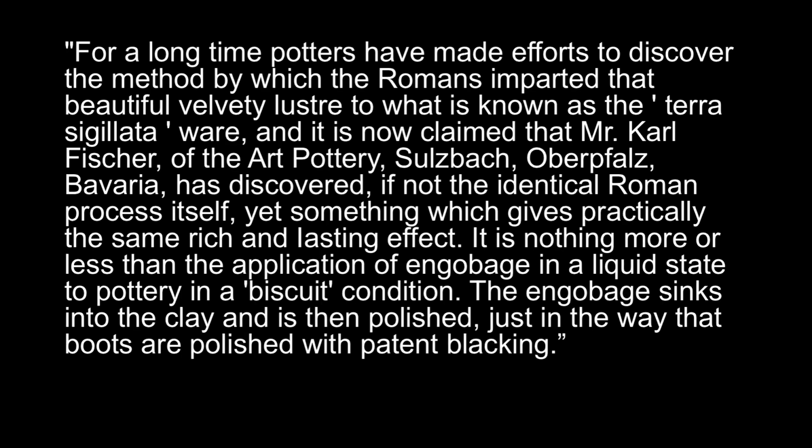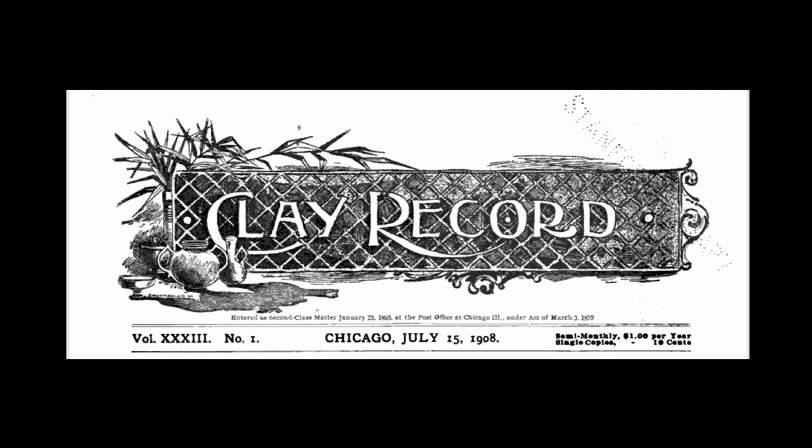It is nothing more or less than the application of engobage in a liquid state to pottery in a biscuit condition. The engobage sinks into the clay and is then polished, just in the way that boots are polished with patent blacking." In the same year, the American publication Clay Record also mentions this news.